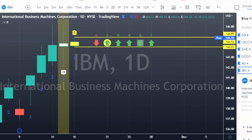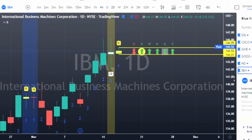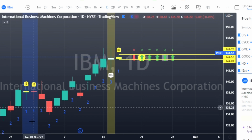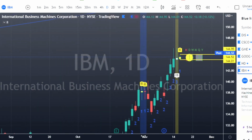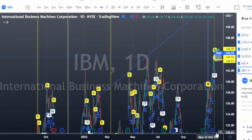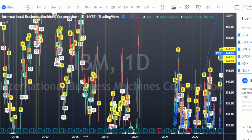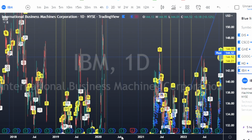IBM has a 3-1 setup as well, so calls at 144.95, puts at 144.01. If we trend back up on this thing, guys, we've got full time frame continuity to the upside on IBM. And I wonder, there's the highs back there. Okay.